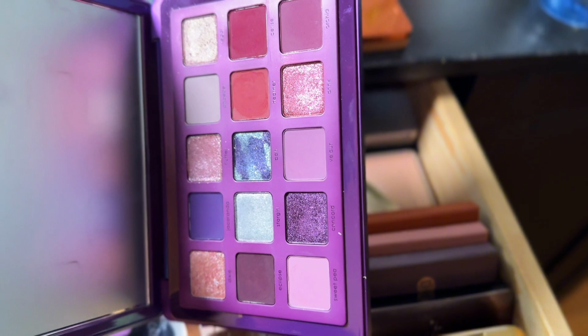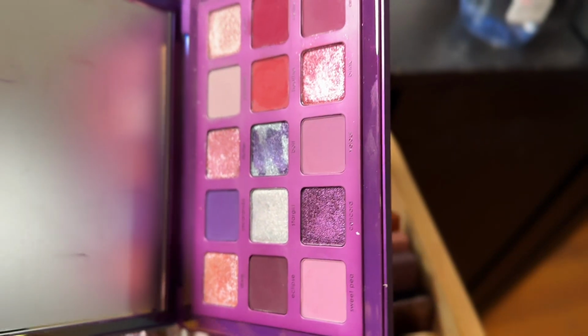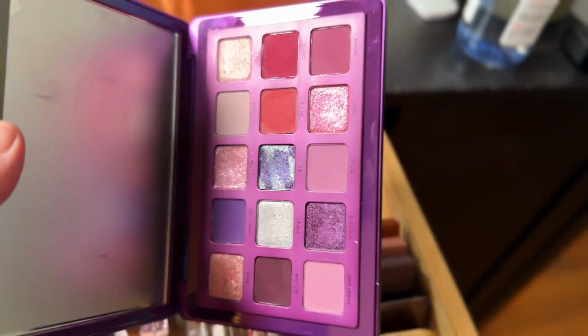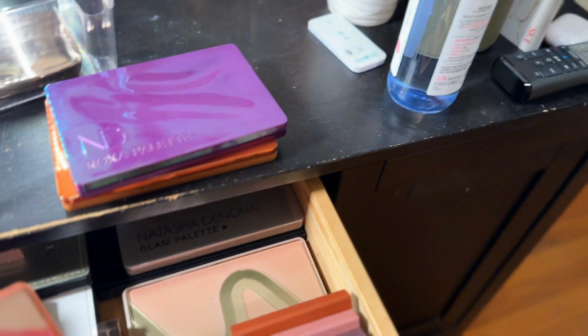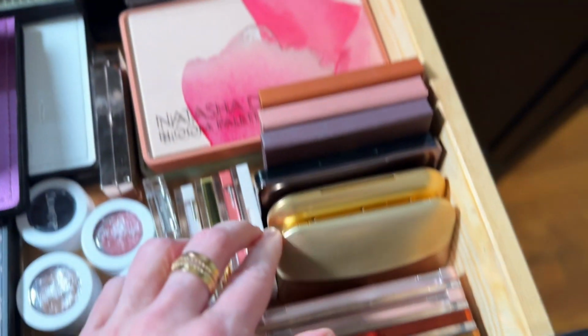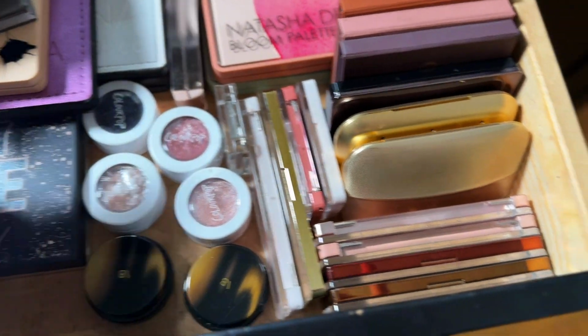You guys, look at those shadows. You can tell, barely touched. This is a travesty that cannot be allowed to stand. Project pan. Okay, let's see what else we got here. Good there. Got some Lisa Eldridge, all my Natasha Denona minis.